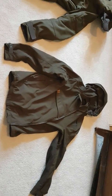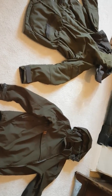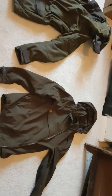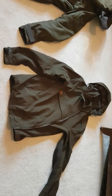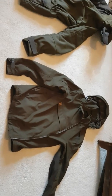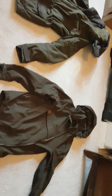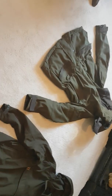For ferreting, really either of them, because with ferreting you tend to take a bag anyway, so it doesn't really matter about a lack of pockets on the Move jacket. It makes no difference really, because when you're ferreting, you've got bags and nets and all sorts of bits and pieces, spades, locators and all the rest of it to lug around, and you usually put them in a bag or a rucksack. So either of them really for ferreting.